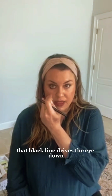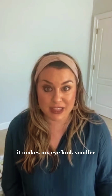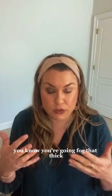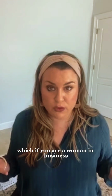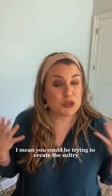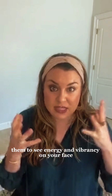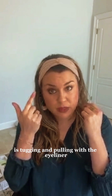Notice how that black line drives the eye down more on this side than on this side. And it closes my eye off. It makes my eye look smaller. So more eye makeup, unless you are intentionally creating a look, like the smoky look, you're going for that thick, black, sultry look, which if you are a woman in business and you are a professional and you are meeting with clients virtually, I'm guessing you could be trying to create the sultry black smoky look, but I'm thinking that what you really want is for them to see energy and vibrancy on your face and to be attracted to your message rather than distracted by this very dramatic look.